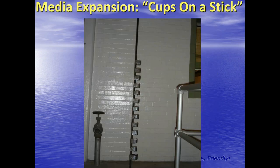And this is one of my favorites. This is what I call cups on a stick. I actually took this picture in Lawrence, Kansas, and it's literally plastic Dixie cups that have been duct taped to a stick. And the idea with these is that you put the pole or the stick down into the gravity filter to the level of the static media.